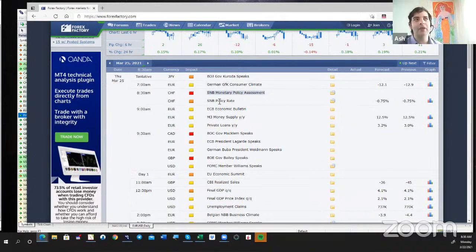What ends up happening after the SNB policy rate and after the assessment as well, after the statement is made, what happens to the SNB? And if it does suggest that we see some strength in the Swissy, maybe an Aussie short at that particular point against the Swissy could be quite interesting, or even a dollar short.